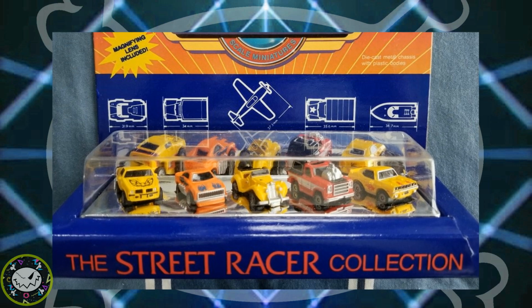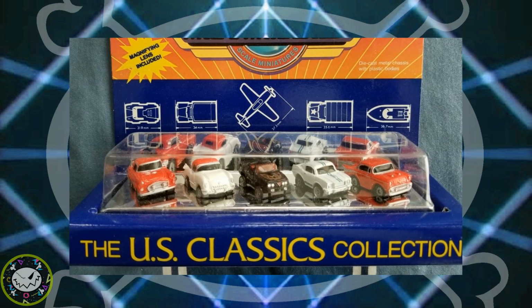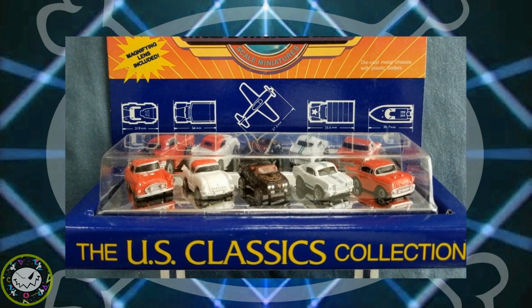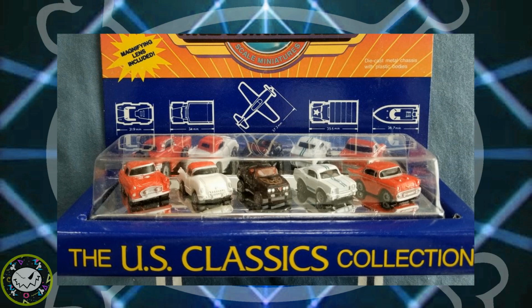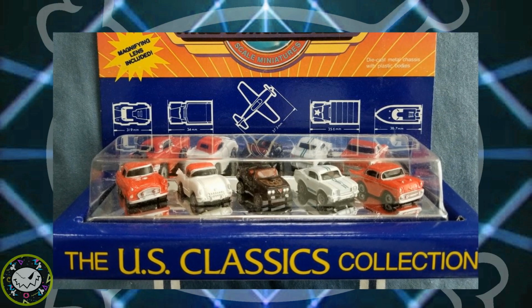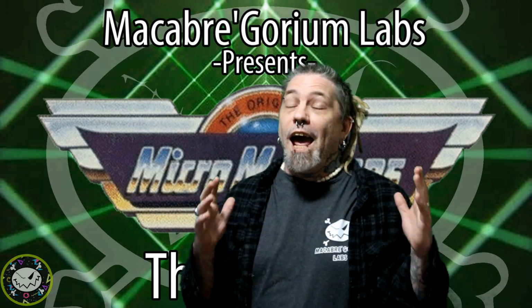The Street Racer Collection, which contained a Dodge Charger, a '73 Pontiac Trans Am, an MGTF, a Chevrolet Blazer, and a '71 Plymouth Barracuda. The U.S. Classics Collection, which had a '57 Chevrolet Bel Air, a '55 Ford Thunderbird, a '55 Chevrolet Corvette, a '65 Ford Mustang, and an '85 Pontiac Firebird. Some of those cars are freaking bad.